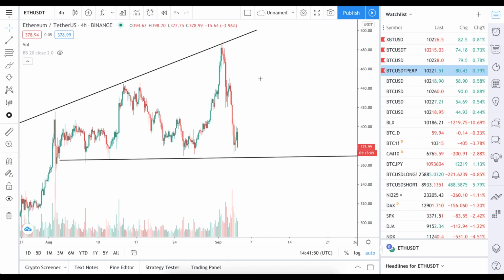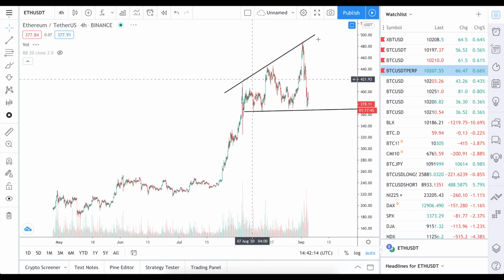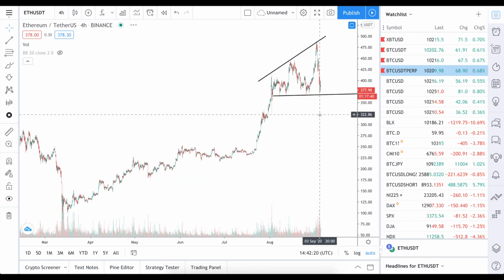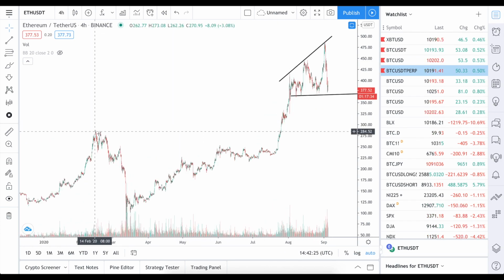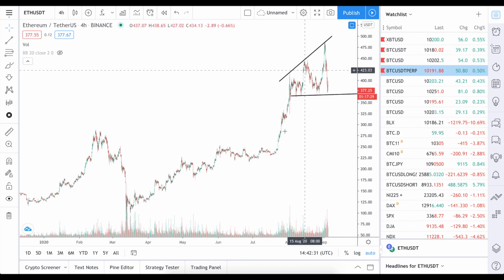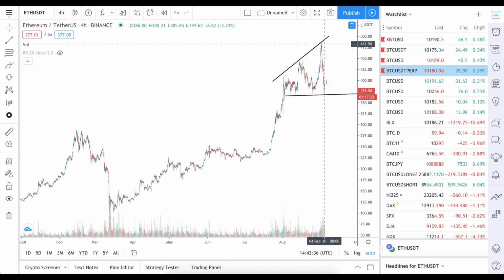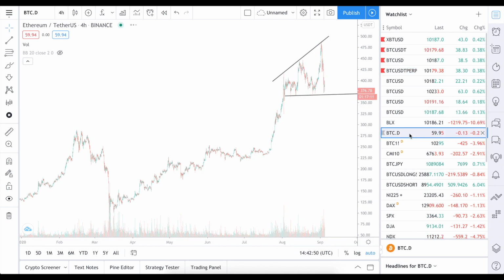And Ether is like a sample example for all the other altcoins, and you see currently it's forming the broadening formation here. It's not exactly the same as Bitcoin, because Bitcoin actually went below its previous high here, and well, Ether went much higher than Bitcoin during this last growth. So it's kind of compensated. I mean, this growth is compensated by the dump which we had here, but Ether didn't make the lower low, considering the zone here.